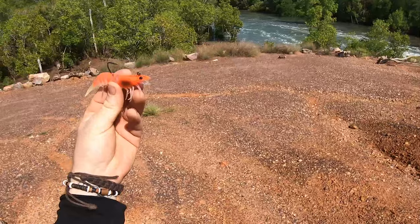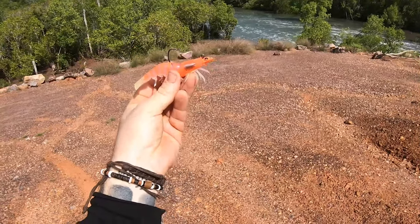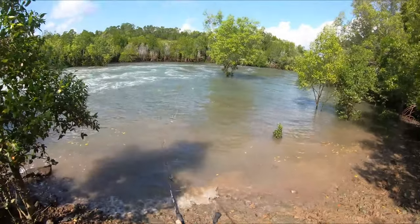Never used one of these before, so I heard they do pretty well. We'll give this a crack. Go super prawn.